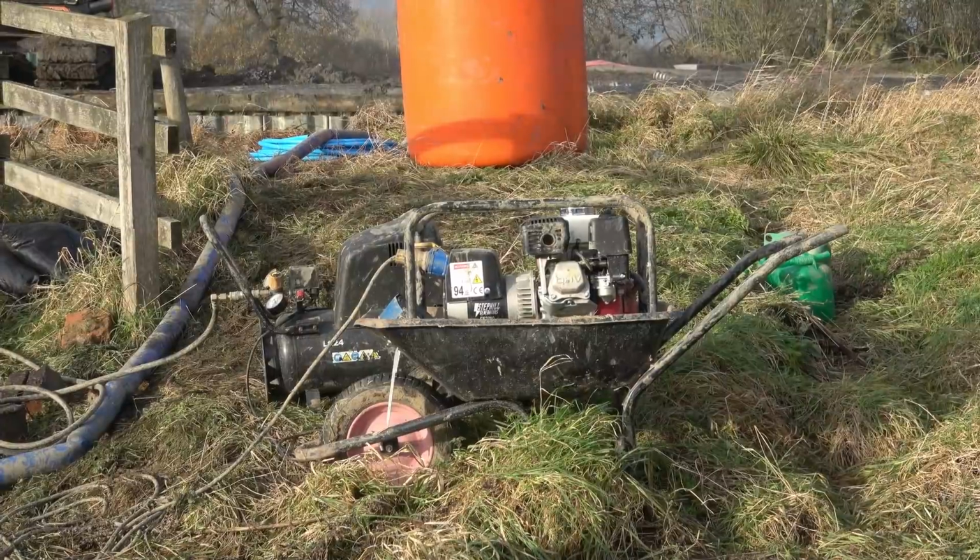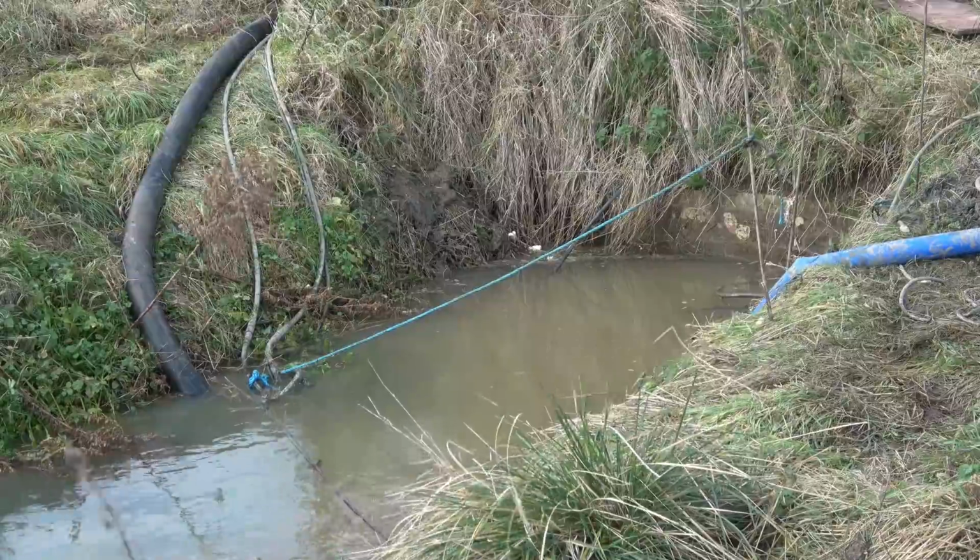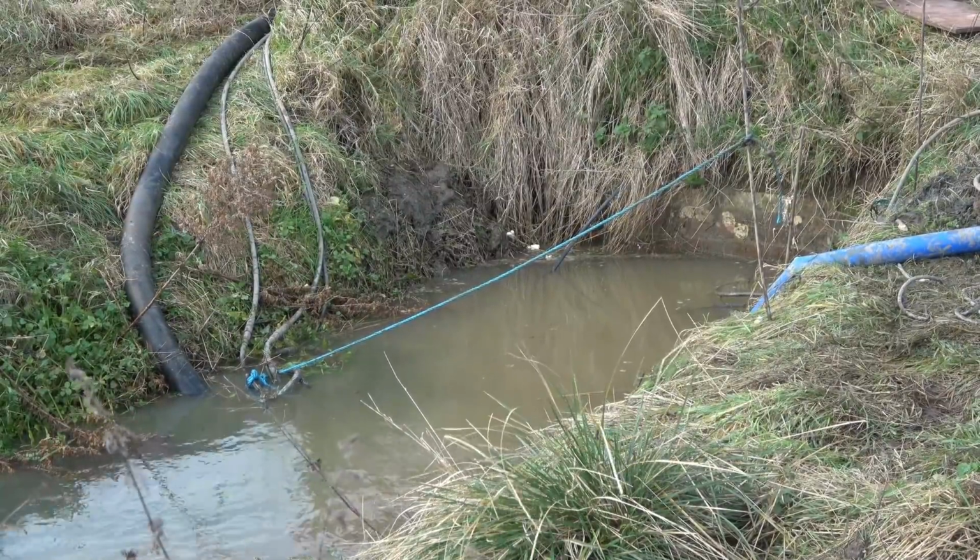Just had it explained to me that as well as the small pump running from the generator that I filmed this morning, they're also using one of the main pumps on the other side of the canal. That is the black hose that we see on the other side of the culvert.